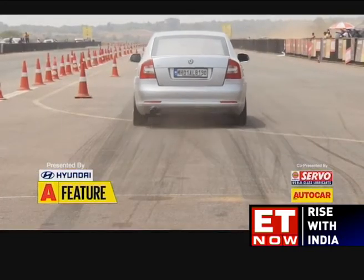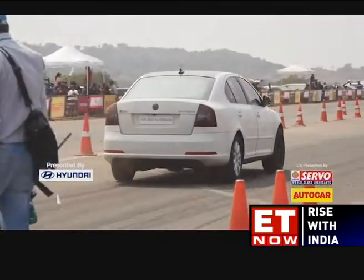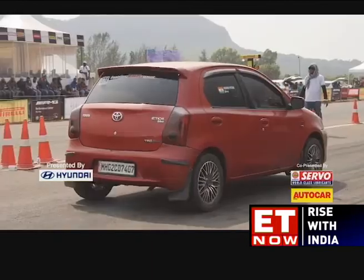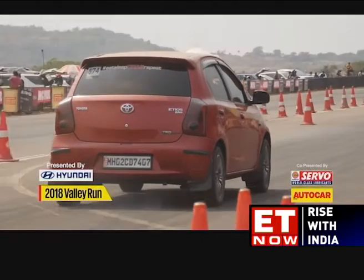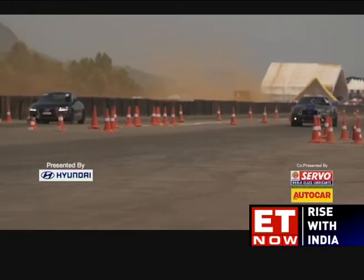So we have so many categories, right from 100cc bikes right up till the 1300cc bikes, similar with the cars from Indian to foreign. So really your daily office going car could also become a drag monster by the end of the weekend. It's just those little bit of tune-ups, some bolt-on parts, and you're set to go. Okay, so it's clear now. Drag racing is open to all.